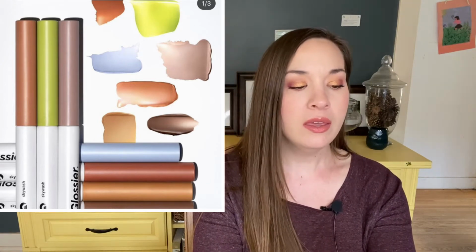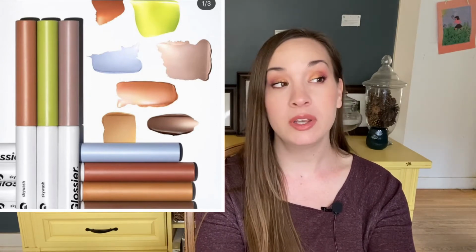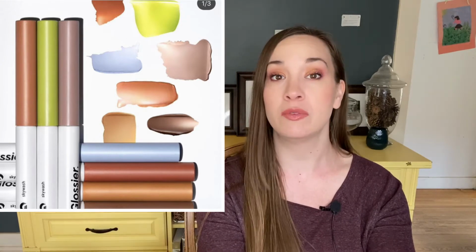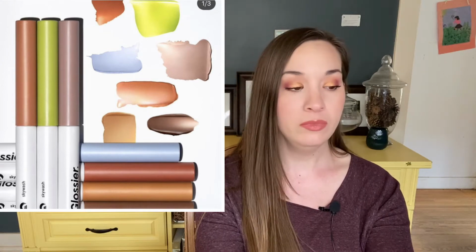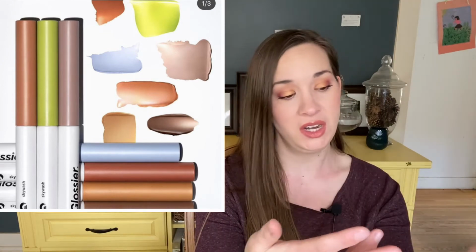So I think there's certain things about Glossier that I would like to try. I would like to try some of their products, like their cloud tints. I'd like to try their foundation. I would like to try some of their skincare. But this particular product is just not something that I need.